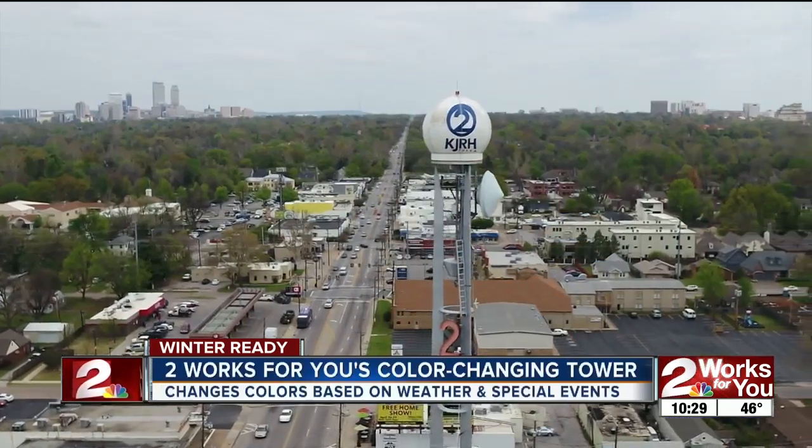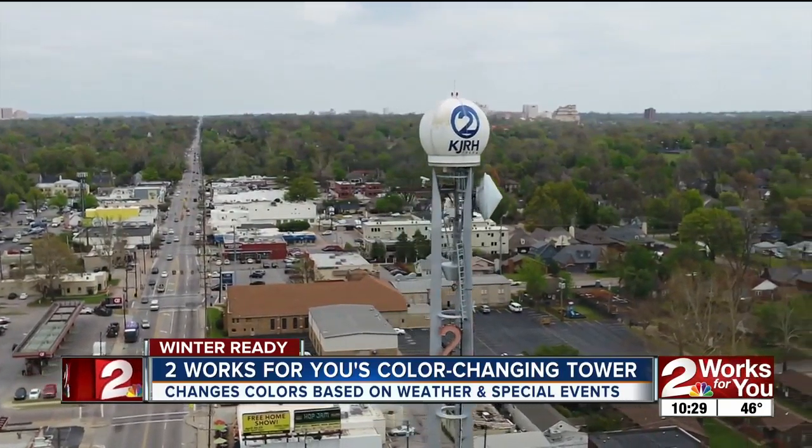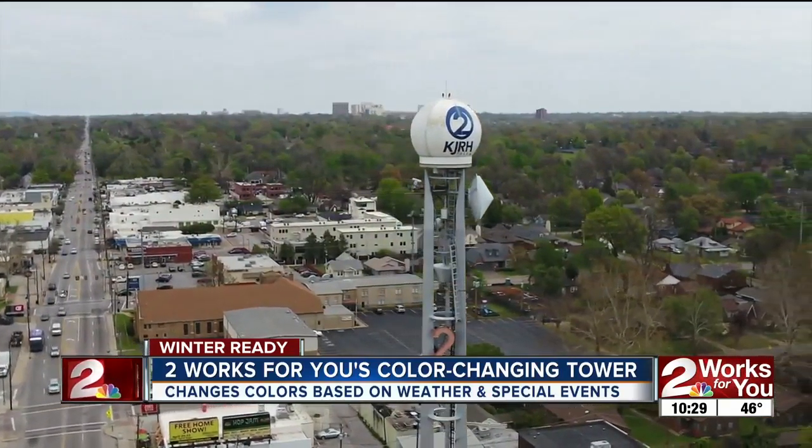2 Works for You is a historic part of Northeast Oklahoma, and that includes our landmark Art Deco tower on top of our Brookside studios. We recently made a new addition to that tower that will help keep you and your family safe during Oklahoma's ever-changing weather. It stood tall for more than 6 decades, a Brookside beacon rising high above our historic studios.